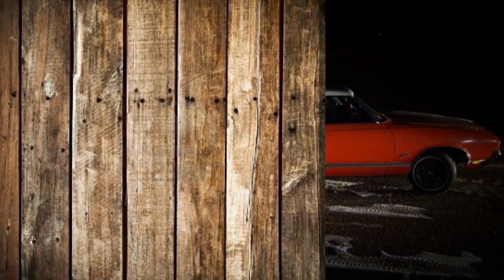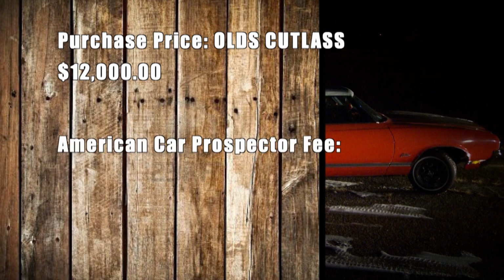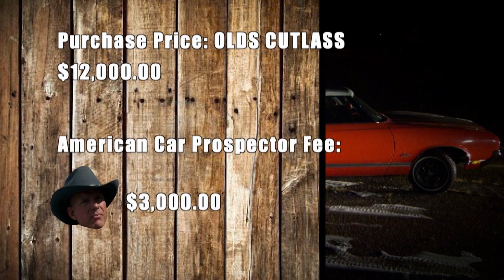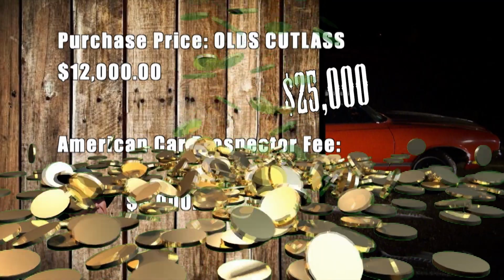Let's tally this deal up. John's purchase price on this beautiful Cutlass convertible, $12,000. John's Prospector fee, $3,000. John will be offering this Cutlass to his buyers group for only $15,000. The potential on this Cutlass, with a few minor fixes and upgrades, is in excess of $25,000.